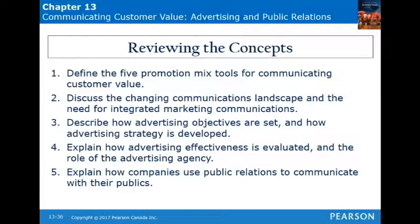Reviewing the concepts. 1. Define the 5 promotion mix tools for communicating customer value. 2. Discuss the changing communications landscape and the need for integrated marketing communications. 3. Describe how advertising objectives are set and how advertising strategy is developed. 4. Explain how advertising effectiveness is evaluated and the role of the advertising agency. 5. Explain how companies use public relations to communicate with their publics.